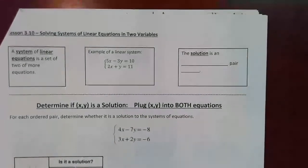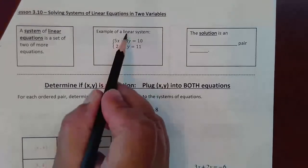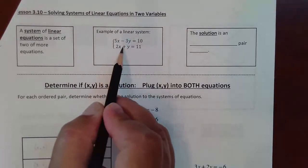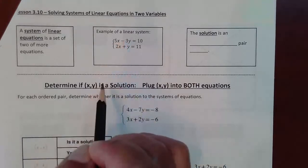When we get to section 3.10, which is the last section in that chapter, but we're going to go back to section 3.7 after this because I need to cover that as well. You're solving what's called a system, a linear system. Linear means that all the variables, these are variables, x and y, that all the variables are first degree. That's what the word linear means.